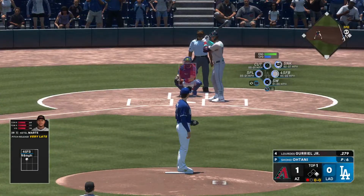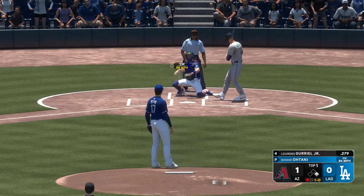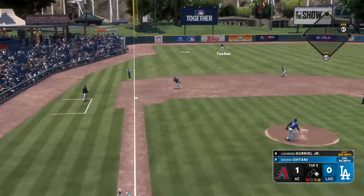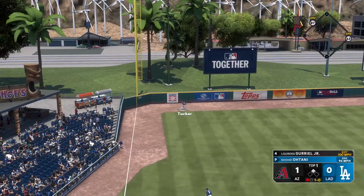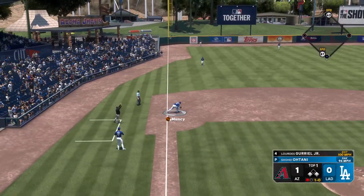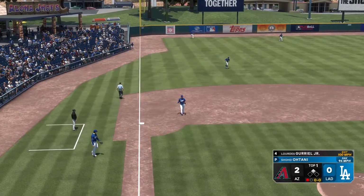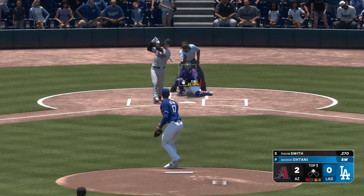Here's Gurriel. That's a ball. Tried the sweeper. This is a great dynamic right here. Speedy runner at first, thinking about taking second. Catcher with the... This one could be trouble. Headed for the plate. He'll score easily. Well, that's a lonely feeling for an outfielder. The read wasn't great, and it really hurts when it costs your team a run.